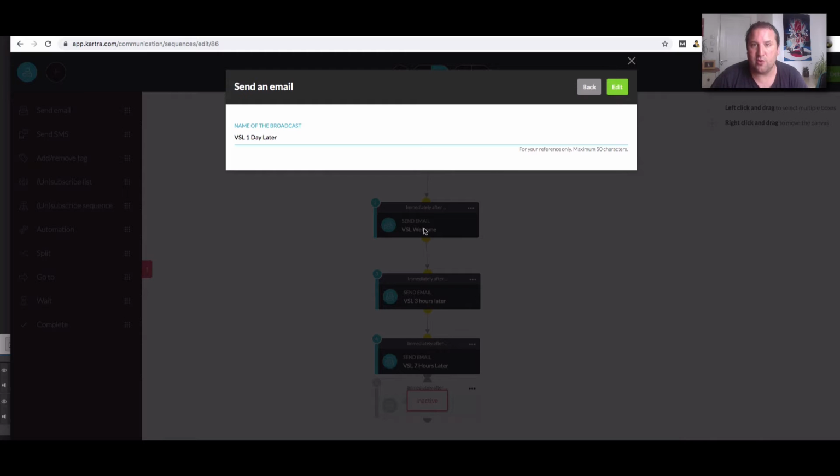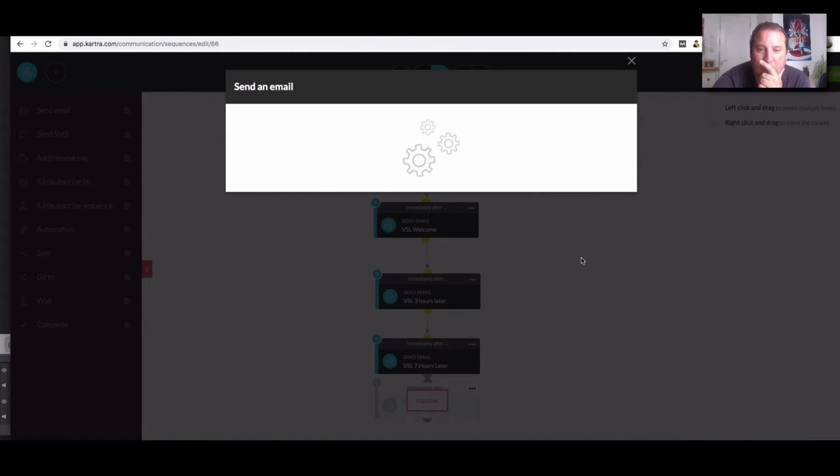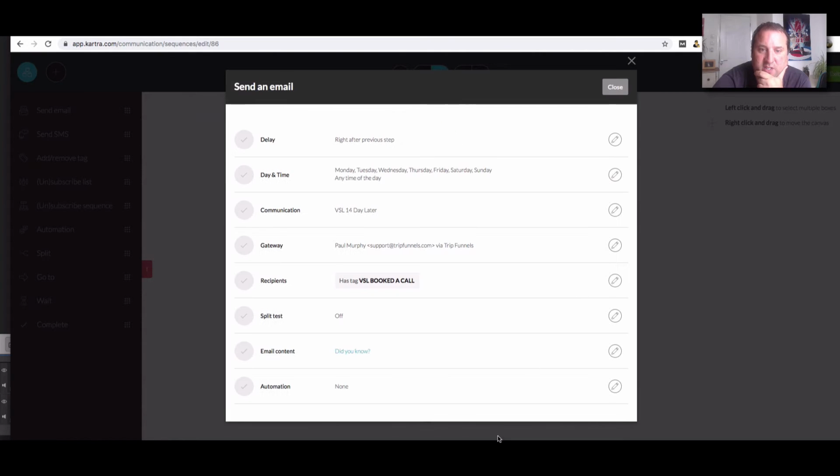So all we want to do is take off 24 hours. And we actually need to change these, because these are all being sent straight away, but we want to take off, so 7, 8, 9, 10, so we want that to be 14 hours later, which makes it 24 hours later. Okay. And then there's a couple of things that I need to change on this.